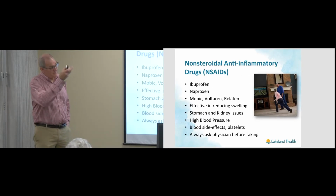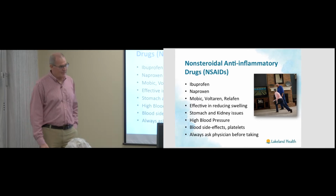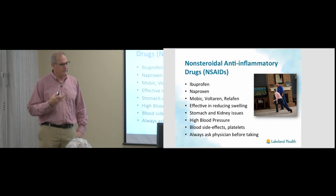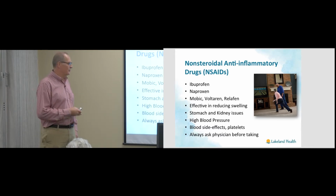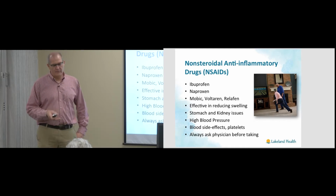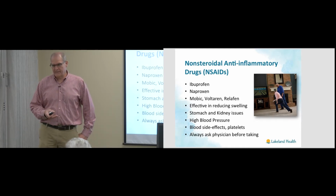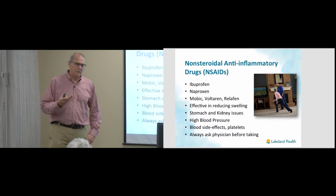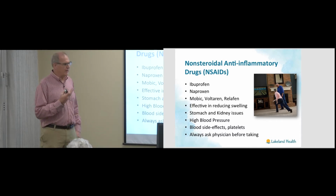So with that, that's kind of the next point, the anti-inflammatory medications. You know, there's ibuprofen, that's Motrin, Naproxen, that's Aleve. There's Mobic, Voltaren, Relafen. There's 100 different anti-inflammatory medications. They do work. They reduce swelling. They do what they're supposed to.